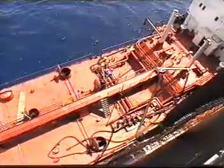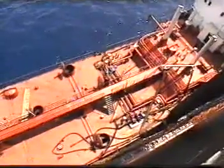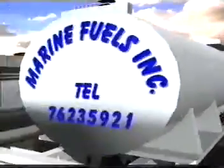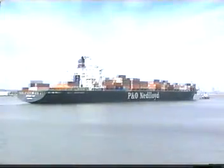The most common form of bunker delivery is by small coastal tankers, often called barges. Road tankers are also used in some instances, as are pipelines. But whichever form of delivery system is used, there are many things to consider.